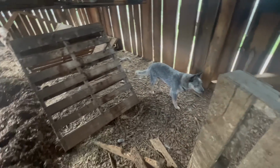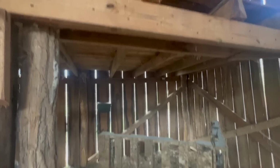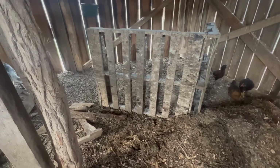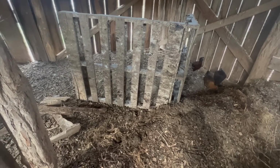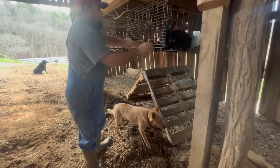But this side over here, we can't get the coyote over here because it's very low slung. So we're gonna have to kind of do a little bit of handwork on this and get all this scooped out. But this is nice. This is good stuff. This is real good stuff.